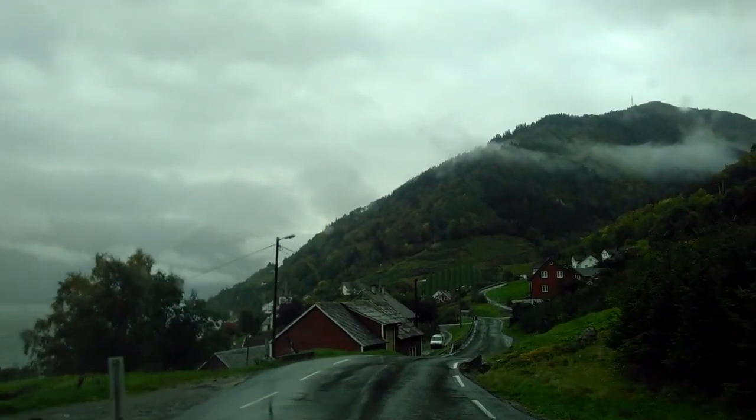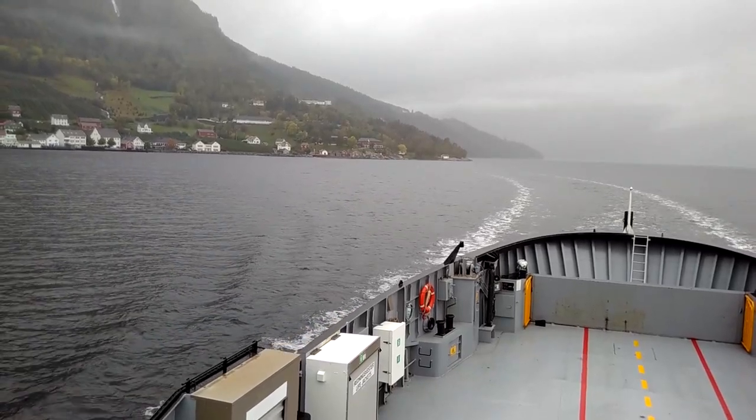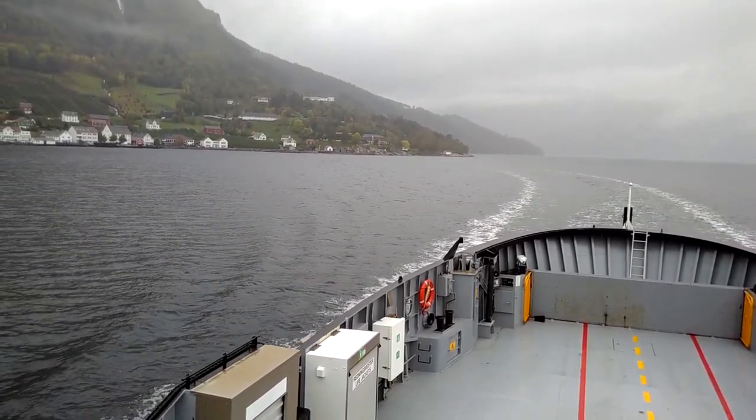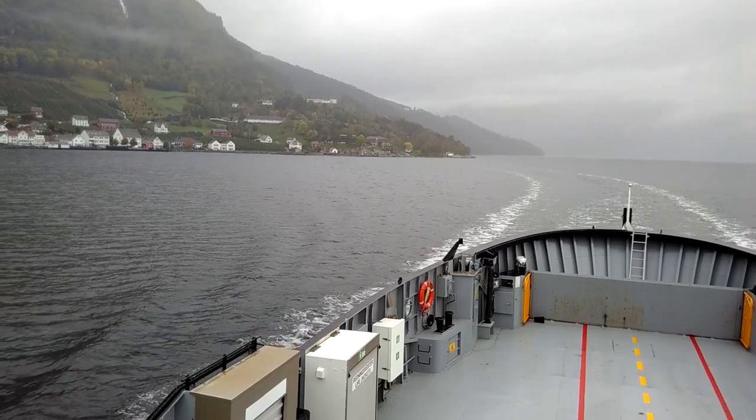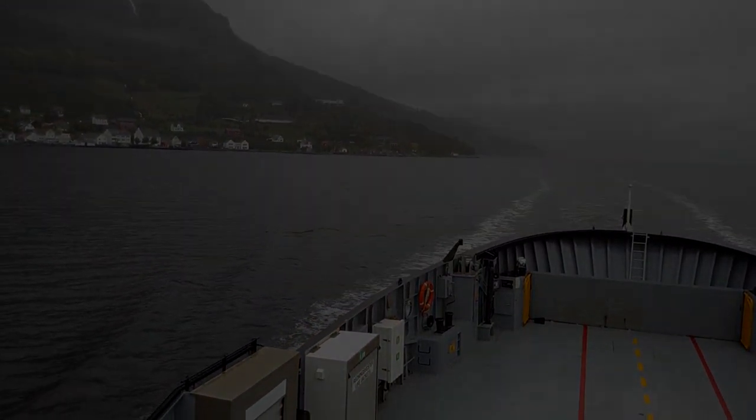From here, we were only 7 kilometres away from Utne, where we would catch the ferry across the Hardangerfjord towards our next charging stop at Kinsarvik. The following scenery porn is rated 18.